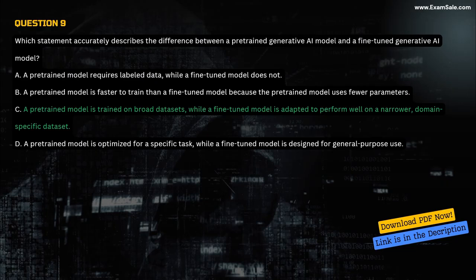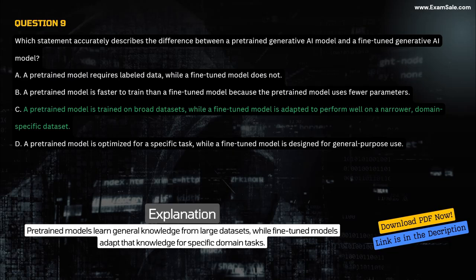A pre-trained model is trained on broad datasets, while a fine-tuned model is adapted to perform well on a narrower, domain-specific dataset. Explanation. Pre-trained models learn general knowledge from large datasets, while fine-tuned models adapt that knowledge for specific domain tasks.